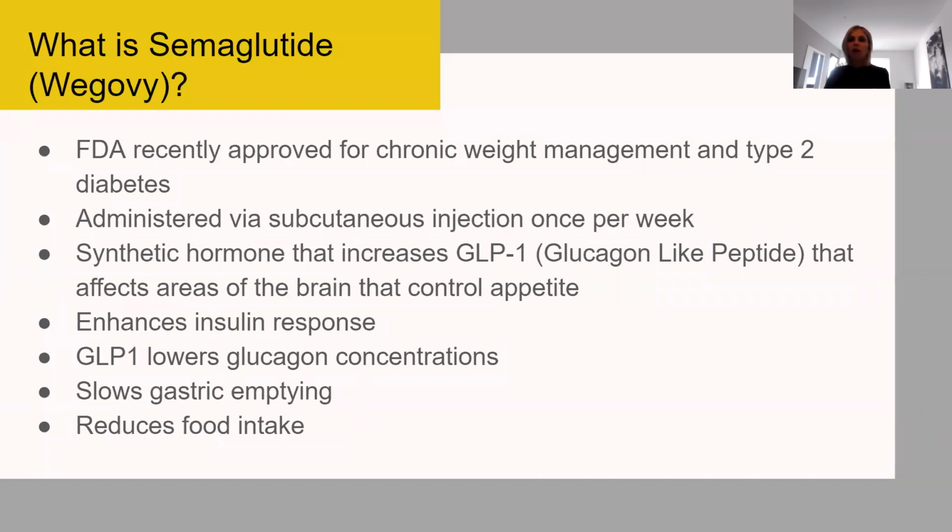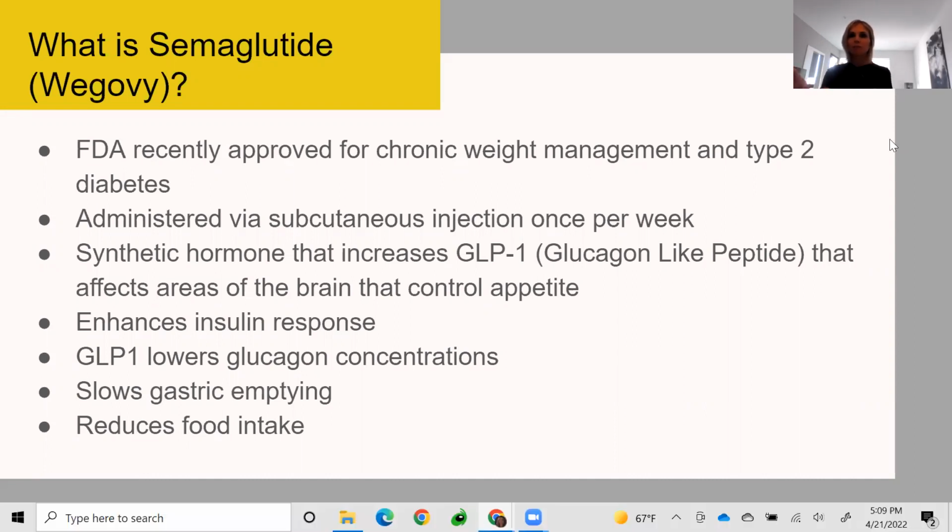GLP-1 is going to lower glucagon concentrations. I know that doesn't make much sense for you, but it has to do with blood sugar regulation. It's also going to slow gastric emptying. Oftentimes when people eat, food goes in and goes out very quickly, and then you're hungry again, but this slows it down. It will sit there for a little bit so you get that feeling of fullness. I've been doing massive research on this in the last 2 to 3 weeks, and we know the appetite is definitely suppressed.